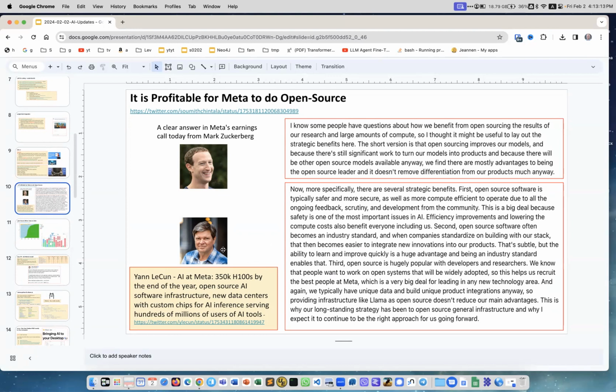Yann LeCun was talking about this many times, and yeah, they're spending a lot of money buying hardware. They're open sourcing everything, with new data centers and custom chips, not just standard H100s for AI inference, because their goal is to serve hundreds of millions of users using AI tools. So serving AI services is becoming a huge industry just to work in production, right?